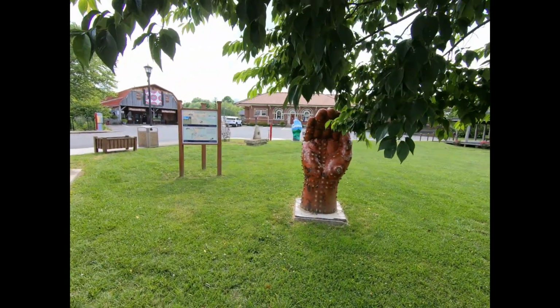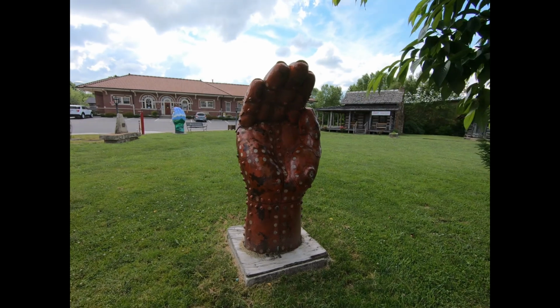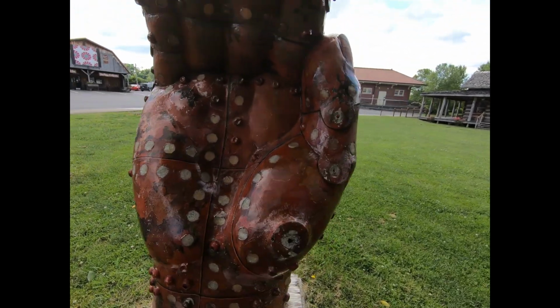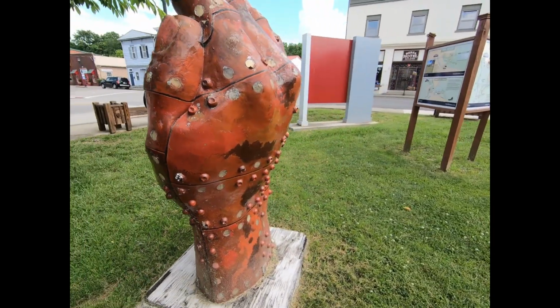Now here's another one of the hands. I can't believe these hands were made probably 20 years ago, and this one looks like he's lost his nuts, or some of his nuts. They're made out of fiberglass.